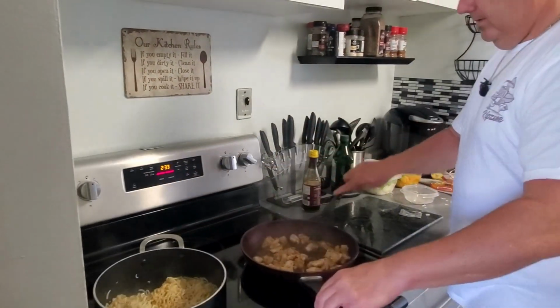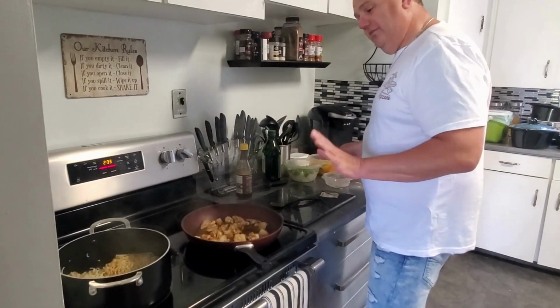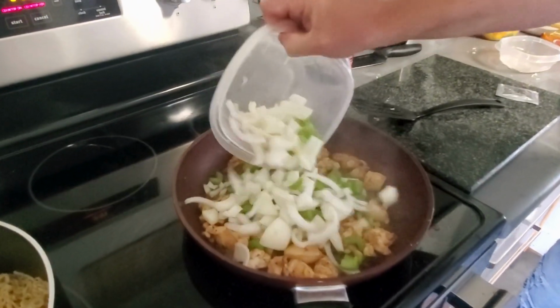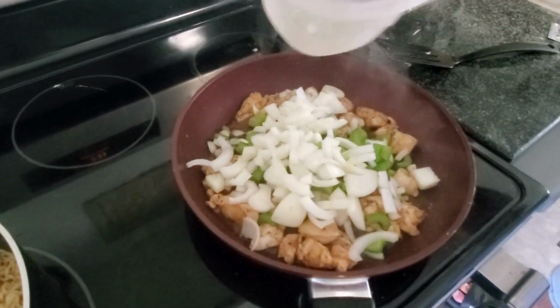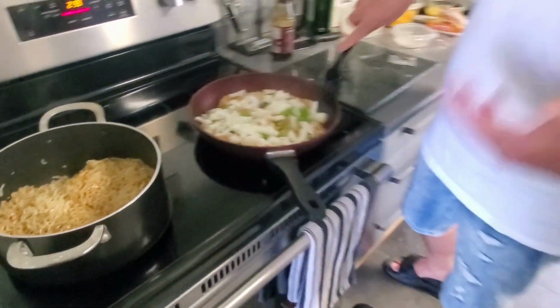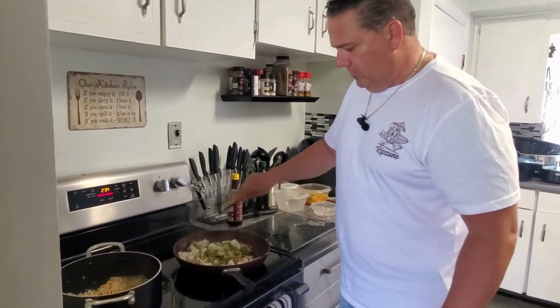Okay. Put that there. So as you can see, our chicken is almost done. So about 3/4 of the way done. We're going to add celery, onions in first. We're going to give them a few minutes before I put the peppers in, just because I like the onions well done. Again, it's everyone's preference. There is no right way, wrong way to cook this.